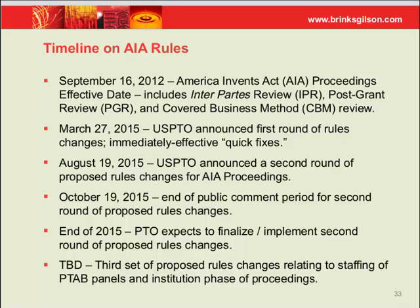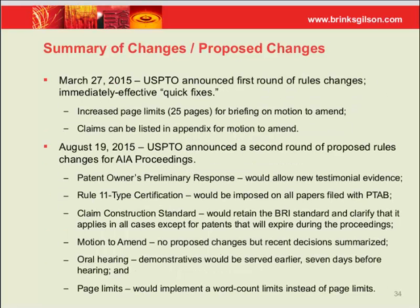These are proposed changes, so they have not yet taken effect. There's a public comment period that closes in about 3 weeks, and then by the end of the year, the Patent Office expects to finalize and implement this second round of changes, and then there's a potential third round coming up, but that's on the horizon.